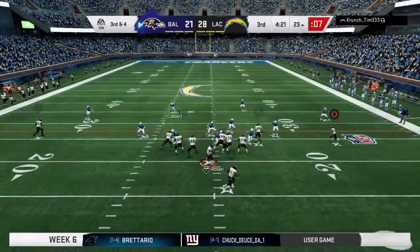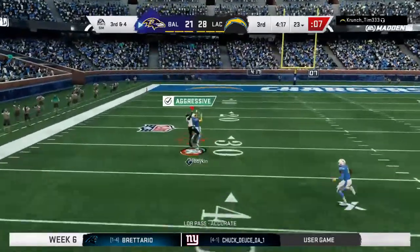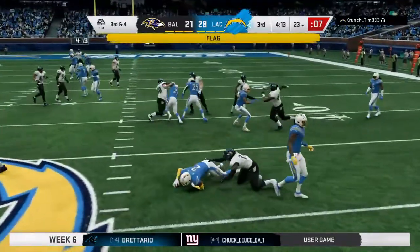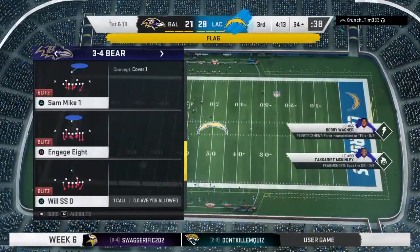Here's Rosen. He's going to loft one deep left side here. Oh, and a bad throw there. It's intercepted. Greedy Williams picks it off. And he will take this across midfield and down to the 48-yard line.